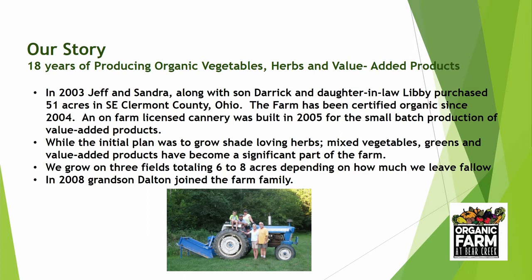We've got 3 different growing areas that we grow in. We've got a greenhouse, a seed room, the usual things that you find on a small farm. And we also have a cannery. We do value-added products. We do quite a bit in the way of salsas, soups, salad dressings, jams, and those are sold at retail outlets throughout the greater Cincinnati area. In addition to Sandy and I, there is our son, Derek, daughter-in-law, Libby, and our 13-year-old grandson, Dalton, that all kind of help us out on this family farm endeavor.